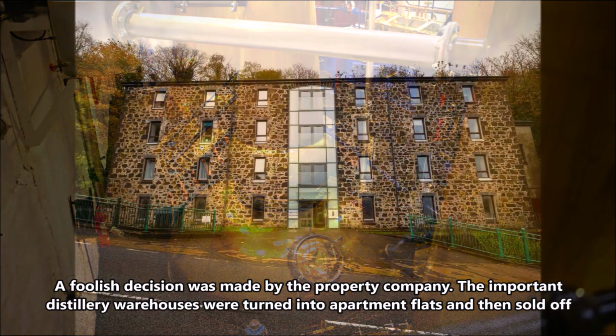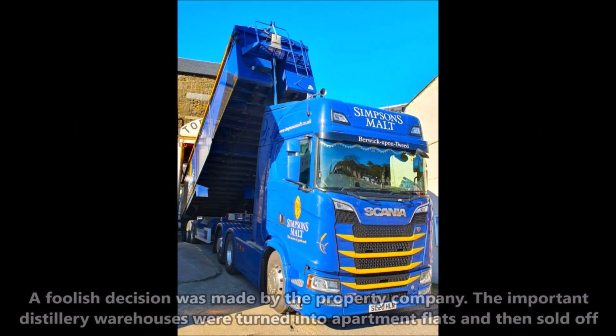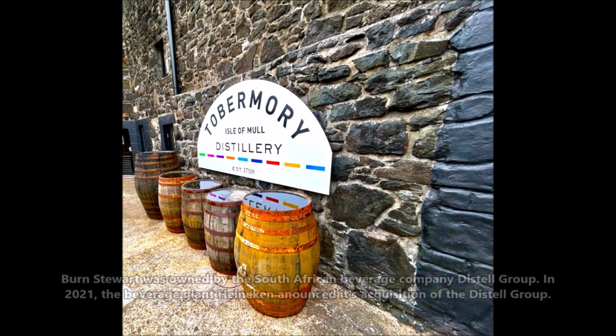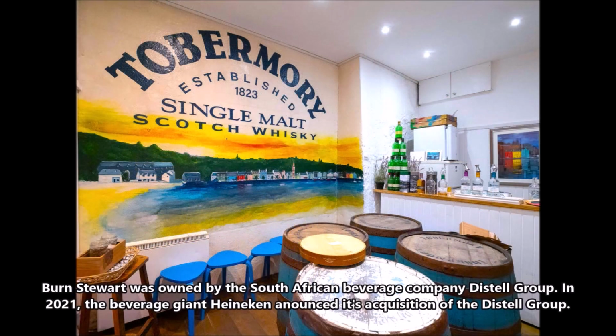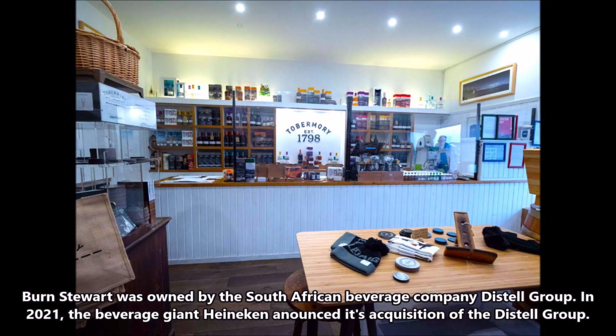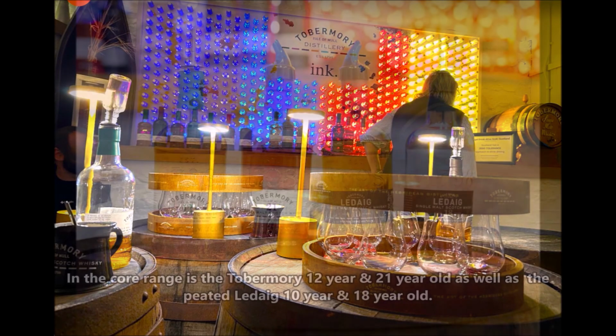They sold the warehouses as flats. In 1991, the old established company Burn Stewart Distillers now own the distillery. Even though Burn Stewart has gone through a couple of changes in ownership, it appears that Tobermory finally has some stability and a future. The Tobermory Visitor Centre does both tastings and tours 7 days a week.